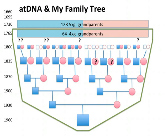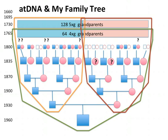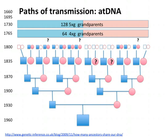This is my family tree. That's me. I've tested, and that brings me back to about the level of my 64 four-times great-grandparents. But I've also tested my father, and that brings me back an extra generation, potentially, on that particular paternal side. And I've tested my mother's sister, and that brings me back an extra generation. With autosomal DNA, it's important to test the oldest generations in your family so that you can get that extra reach in your test. And the path of autosomal DNA transmission.